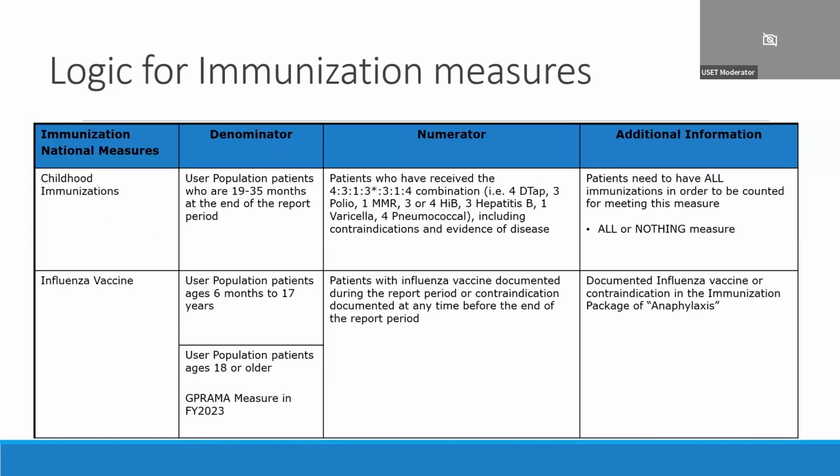Childhood immunization is very similar. This one's been around longer, but again, it's an all or nothing. And typically it's those series shots that get us. If you have a child that maybe gets off schedule, they won't ever show up as meeting the measure. That's awful. It's terrible. And we've asked about that and they won't change it. So try to keep your kids on schedule, because if they get off, even if they get the rest of the vaccines, they'll still be showing as not meeting it.